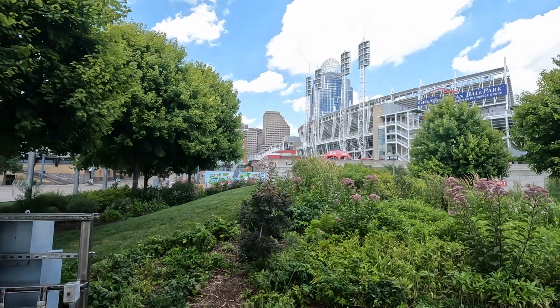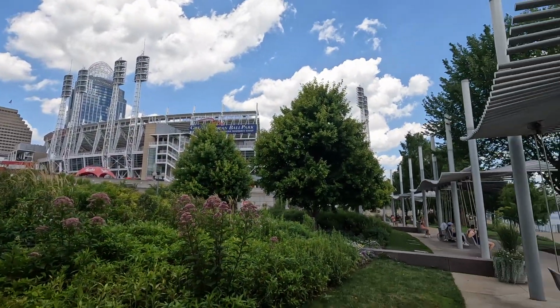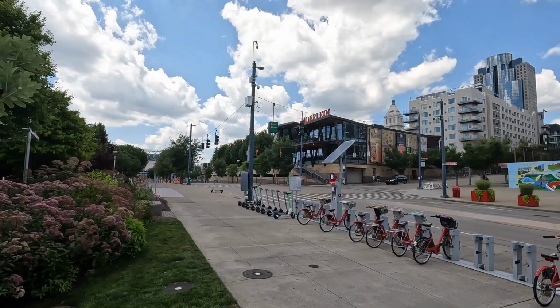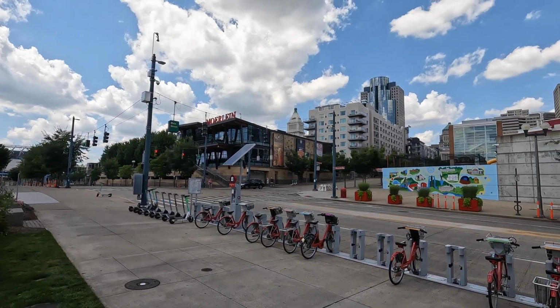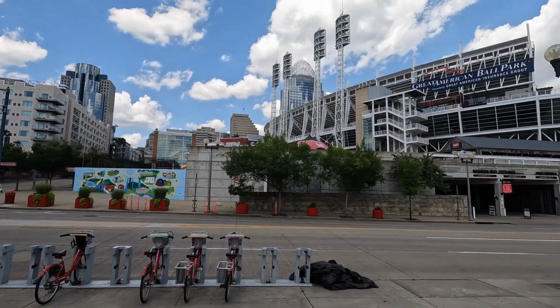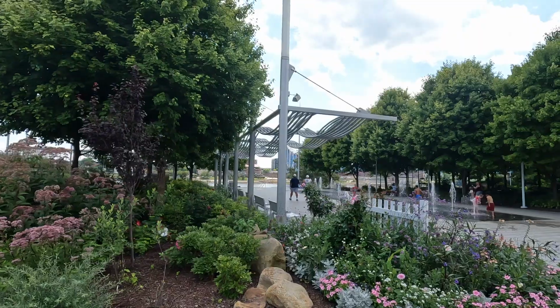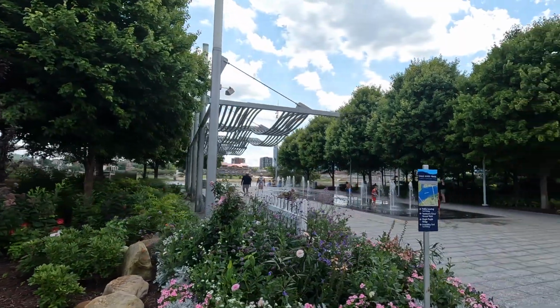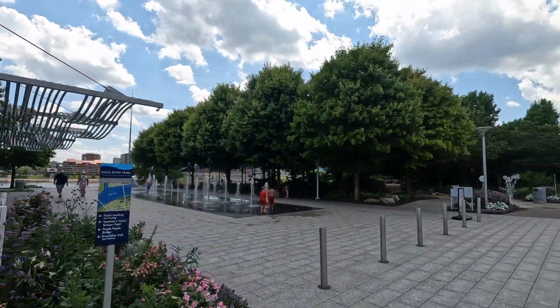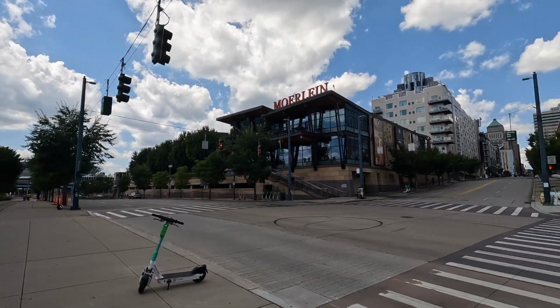In addition to being in close proximity to the major ballparks in Cincinnati, the riverfront area is just a really nice area for walking, for riding bikes. There are restaurants and things nearby, so very pleasant area to hang out. And this was in the middle of the summer and it was 80 degrees, so coming from where we live, no complaints there.